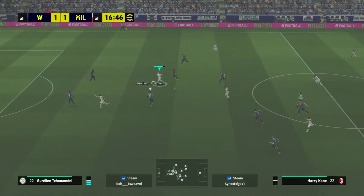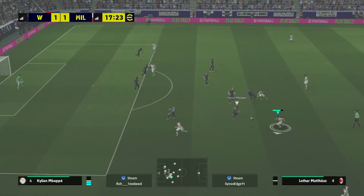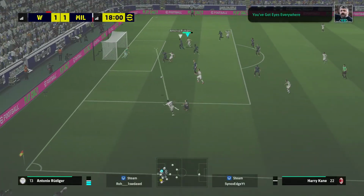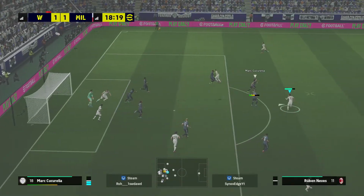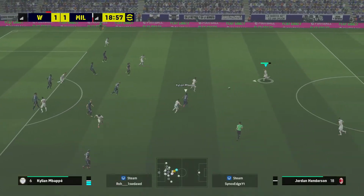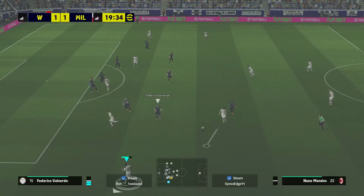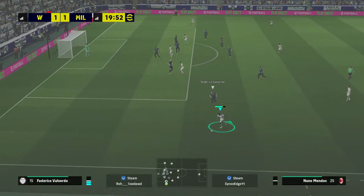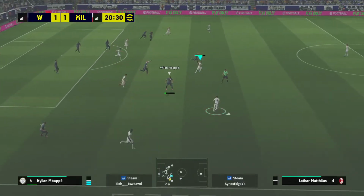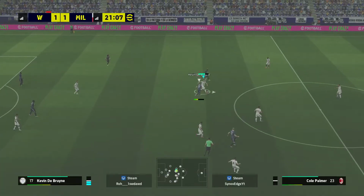Mikel Oyarzabal is the distributor-in-chief, always looking for movers. Oyarzabal pings in across, and that should get the job done. That's a little off target. Jordan Henderson spread out to the left, showing good feet. Well, the defence just about came out on top, but they were certainly tested.